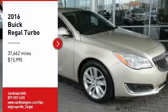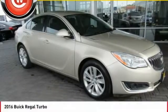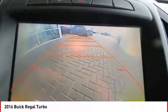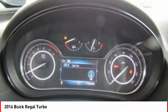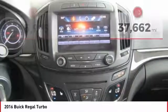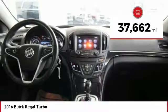Take a ride in a 2016 Regal. Buick Regal is based on the European Opel Insignia. The Regal is as much a sports sedan as it is a family sedan and is priced below $20,000. This vehicle has less than 40,000 miles.